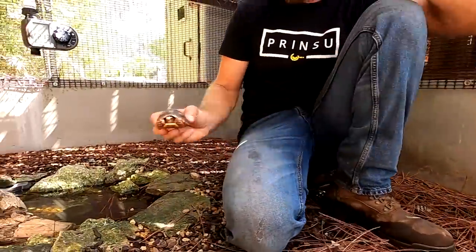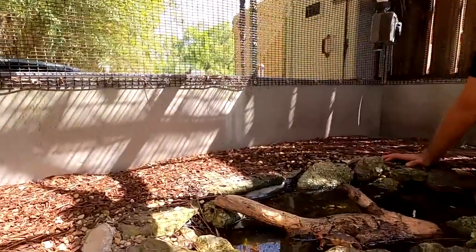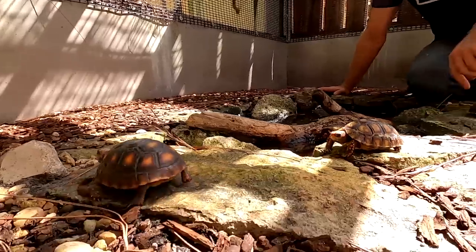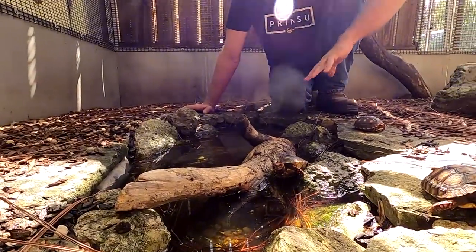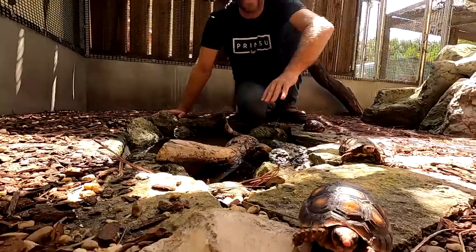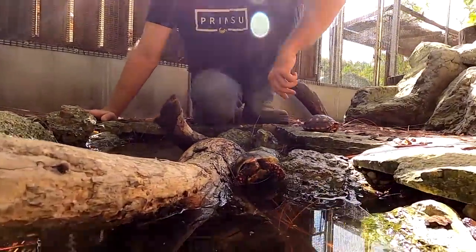These little guys, look at this one, going down to take a little drink. Oh, let's see what happens. It went in the water. I can show you guys what happens with these tortoises, and everyone worries about them drowning and stuff like that, but we've made some pretty cool habitat that they can get out of. Let's see if he can get out of this.